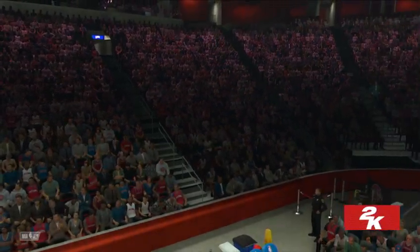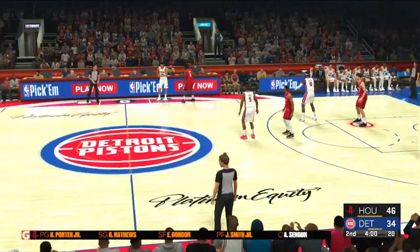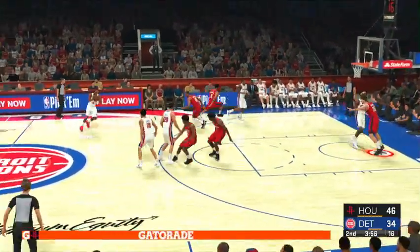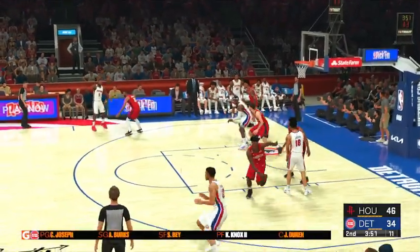Different look here for the Pistons. Duren, he's checked in for Marvin Bagley. Bay comes in for Bogdanovich. Burks, he's checked in for Ivy. And Corey Joseph subbed in for Hayes. Here's Knox. He's been patient so far. Nothing on the scoreboard yet.